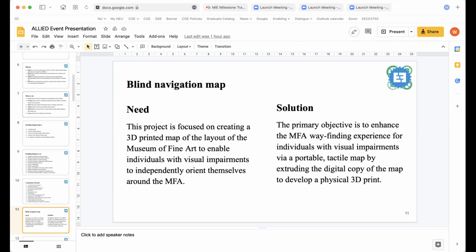If you've been over there, you'll know the MFA is very large and very complex. I still cannot find my way around. And so they asked us to create wayfinding tools for blind individuals. And the solution that was proposed, that we're working on, is to create a portable tactile map. We're basically 3D printing it.